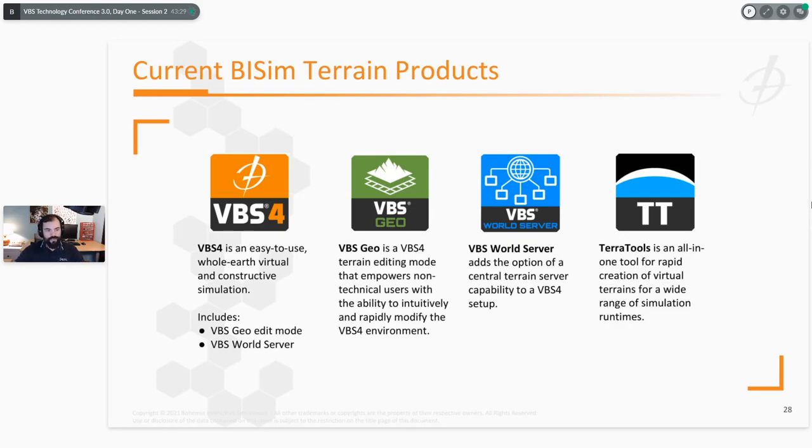So first, just a recap. Obviously, Pete's been talking about VBS4. It's listed here in my list of terrain products because it has two subcomponents that are relevant. First, VBS Geo is an editing mode inside VBS4. And when you purchase VBS4, you get a license to the VBS World Server, which is a separate installer. VBS Geo is the easy-to-use terrain editing mode for non-technical users. It lets you adjust the positions of roads and add in forests with a paintbrush-type approach. Very easy to use. You don't need specific GIS training to use it. I'm not going to be diving into that today. There's a second segment tomorrow where we'll take a deeper look at Geo at the end of the VBS4 demos in tomorrow's day two sessions.